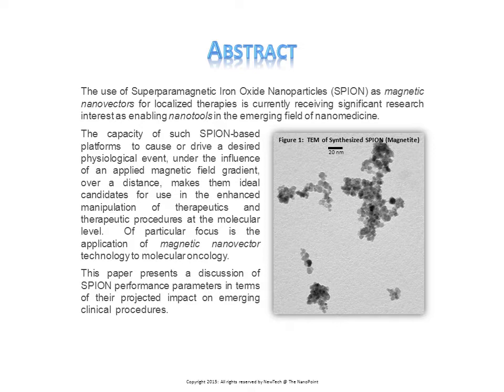This paper presents a discussion of SPION performance parameters in terms of their projected impact on emerging clinical procedures, when SPION constructs are derivatized either for delivering an action at a target site or as a vehicle for carrying a biologically active agent to a target site. Their behavior following systemic administration can be influenced with the application of an external magnetic field gradient.